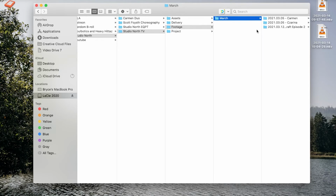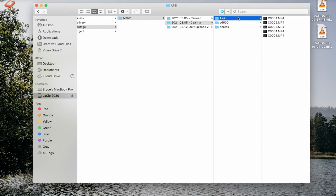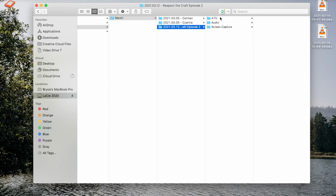March, and then immediately I start with the date. I organize it by camera. So A7 III, which was the main camera, and then A6500, which is like the side profile camera. I'm actually not sure where those files went. I think I took them off. And then the photos. Say for this one, I'll have the camera, but then I had an audio file that I recorded on this little Tascam. And so I'll put that into its own folder.